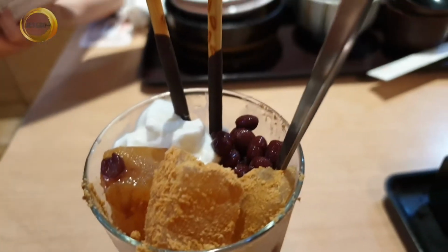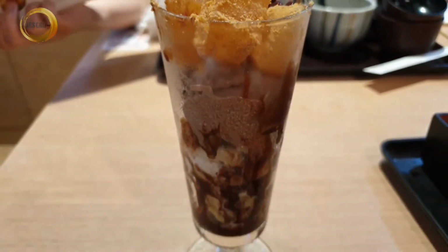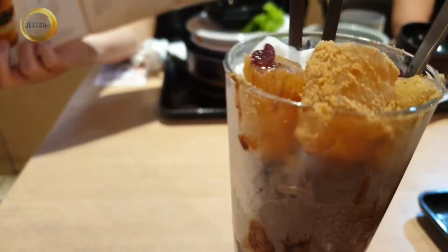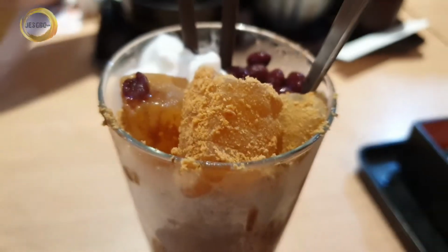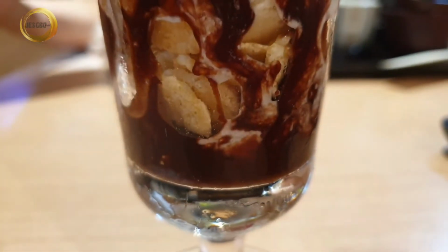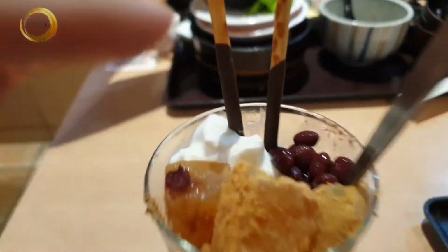See when I finish eating. Having the chocolate sundae, you can see that this is just literally called chocolate sundae, which has chocolate and vanilla ice cream in between. We have some soybean powdered Japanese mochi here, you see. Ooh, and then we have red bean paste, cornflakes, I think, at the bottom, as well as some Pocky chocolate sticks. Yum!